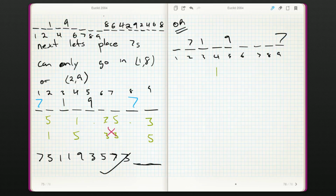Well, the 5s have to have 4 of them in the middle. The 5s have to go here. And then the 3s would go here. So that's a no-go. And you could explain it a bit more as well.